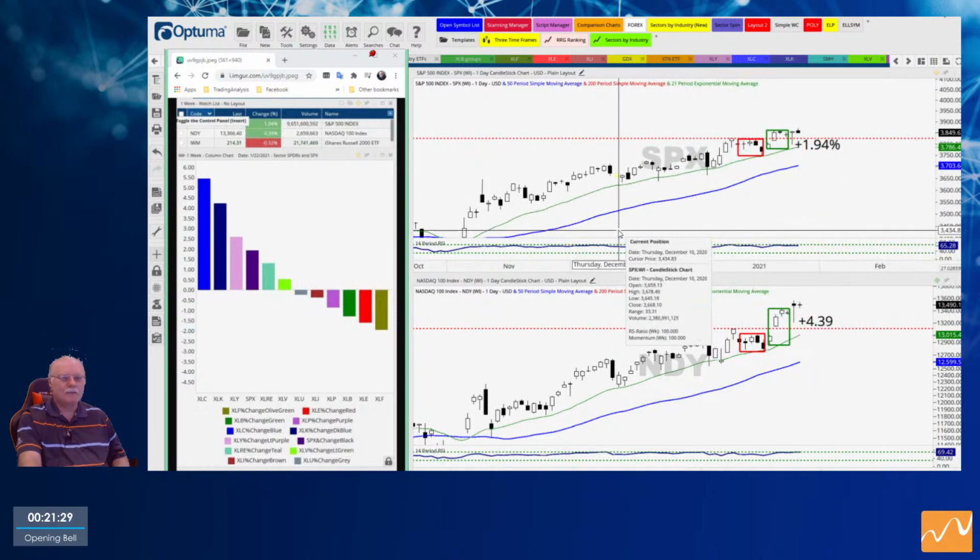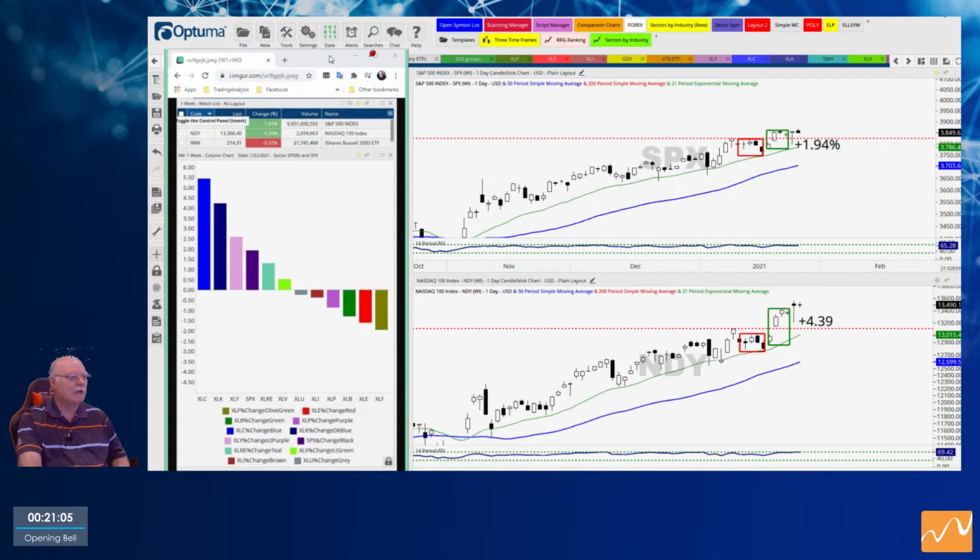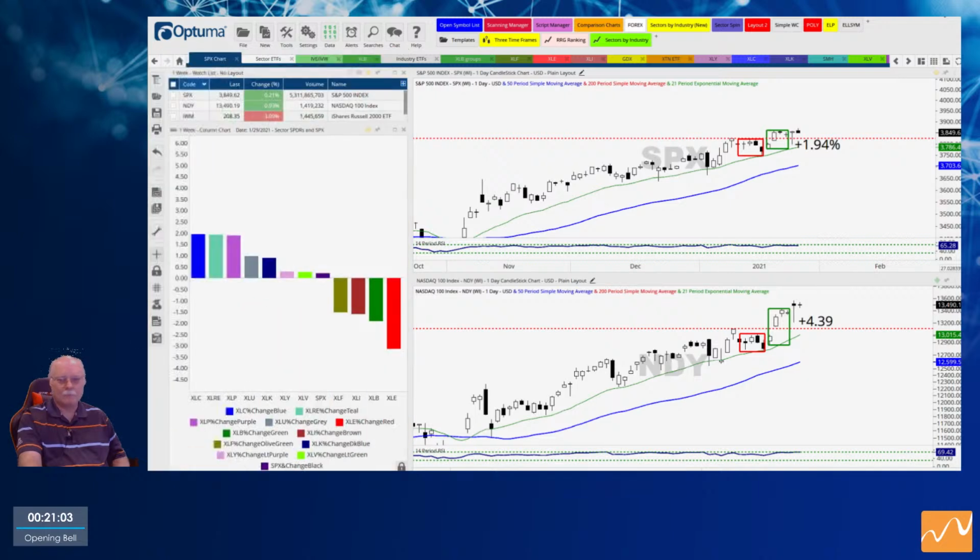Possibly we're seeing a return of momentum to large-cap growth stocks. As we can look over here on the sector performance table for last week, you can see that communications was the best performing sector last week, followed by technology and consumer discretionary. On the opposite end, financials, energy, and materials were last week's worst performers, with financials down about 2%.